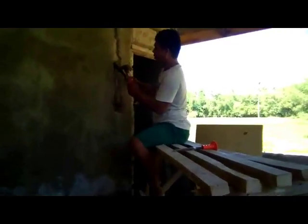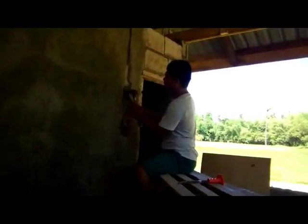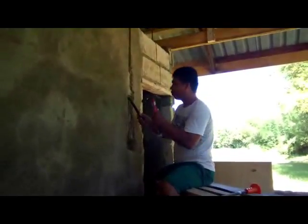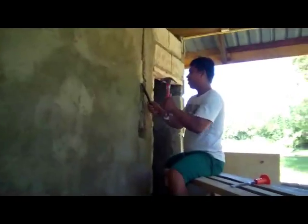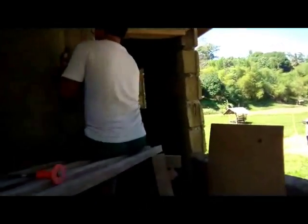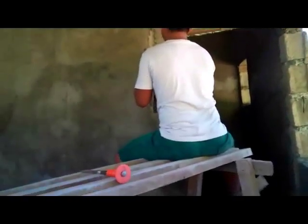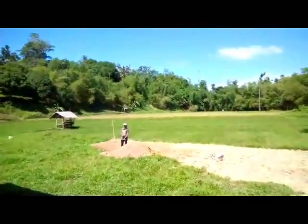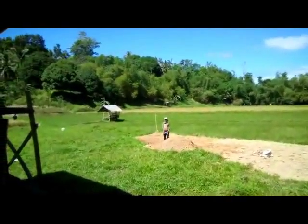Okay, comfort room and shower. Yeah. This is kitchen here. Good size kitchen. This is an extra room here for the guests. Nice. Very nice. So big.